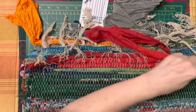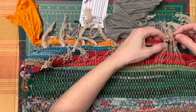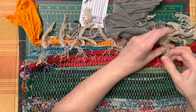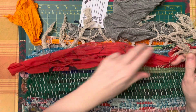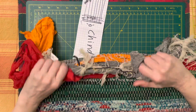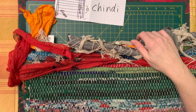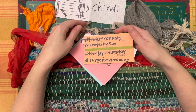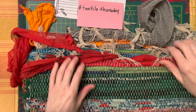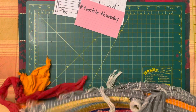I am just so insatiably curious and want very badly to understand how things work, and also how deeply and devotedly I love textiles. So I am going to stop here and I'm going to let everybody go. I hope this was informative and you enjoyed this sort of trip down the lane. It started off as Thrifty Canucks and Thrifty Thursday by Kim and Sherry, and it kind of ended up into Textile Thursday, and I hope I was able to entertain and inform.